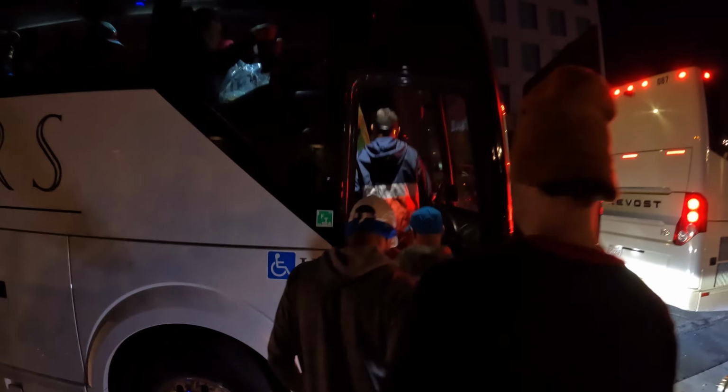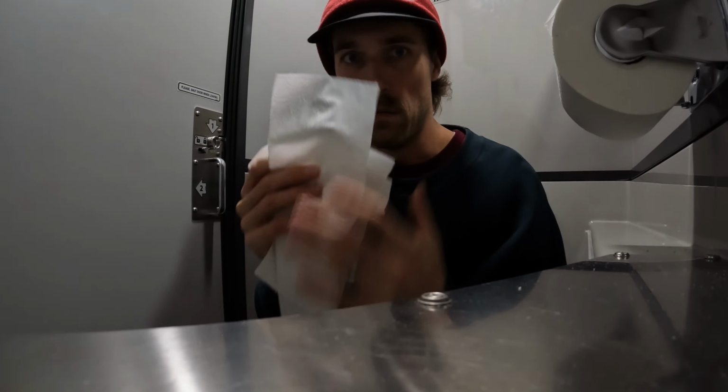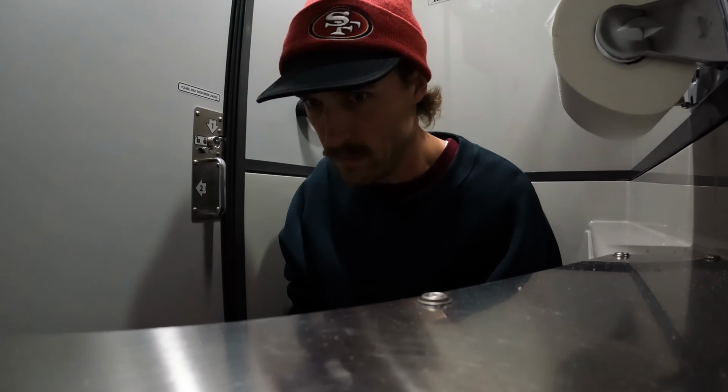So we got on the buses just after 4:30, probably 4:40, and then we got super fortunate and got a coach bus. At that point, I started to feel like I had to go number 2 again. Thankfully, it felt like a godsend. There was a bathroom on the back of the coach bus, and people started lining up for it. I was the second or third to go in and did my business for the second time.